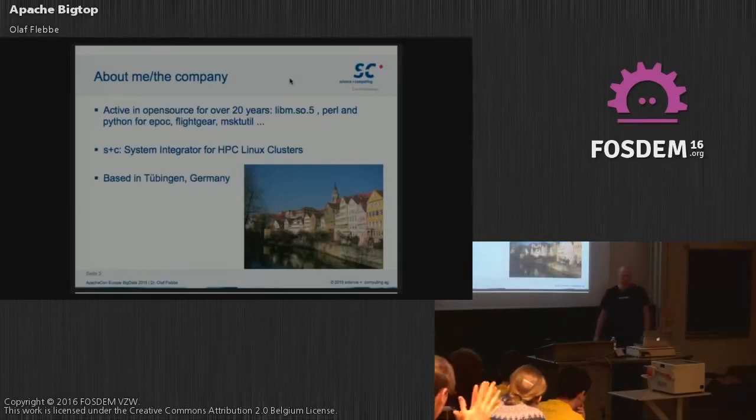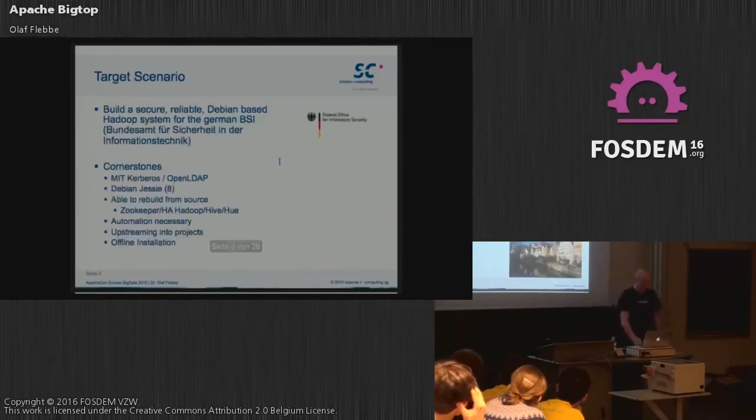about the company and me, I'm active in open source for over 20 years. I contributed to the math libraries of Linux back in the years of version 0.5. Was a developer, ported Python to the Xeon Phi. Contributions to FlightGear Simulator, and I'm a maintainer of a Kerberos utility. My company is a system integrator for HPC, so I'm coming from the HPC business doing big data right now.